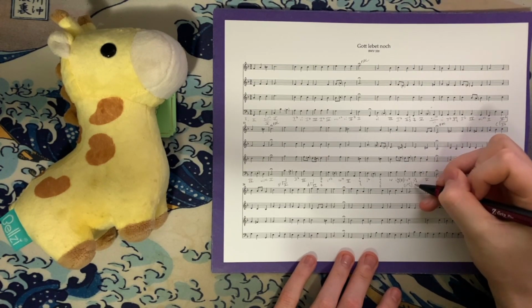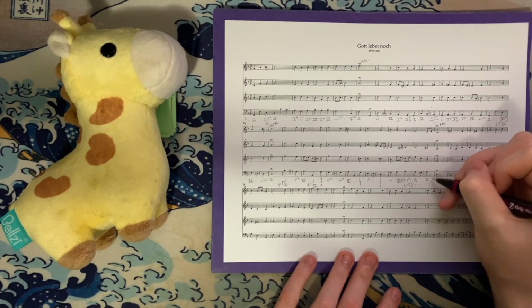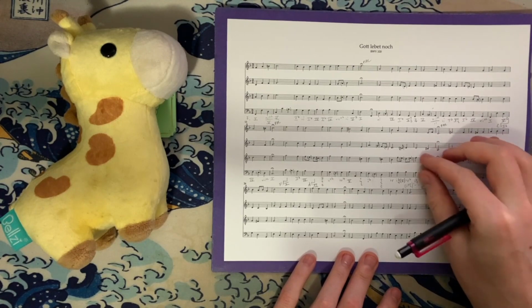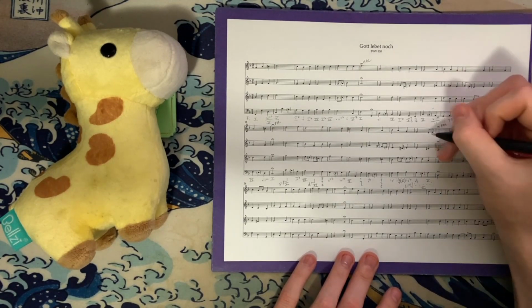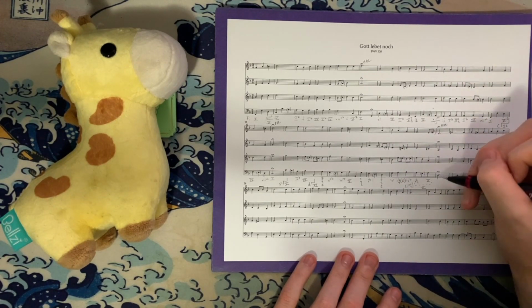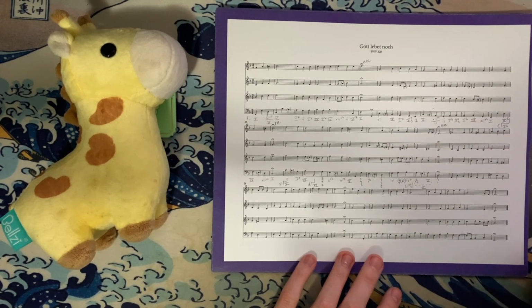So in the case where we have an interrupted 1-6-4 going to 5, I've been using this hashed bracket here, where it's still implied, but there's some ornamentation in between the two chords. This F is a non-chord tone in this context, but will take us back down to D minor, D, F, A, and D, which is our tonic triad in root position.